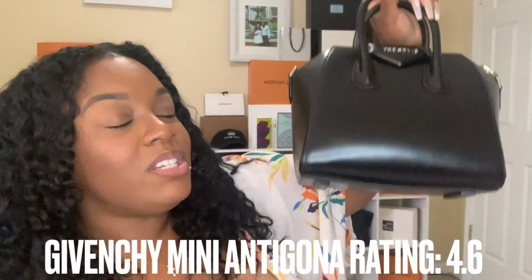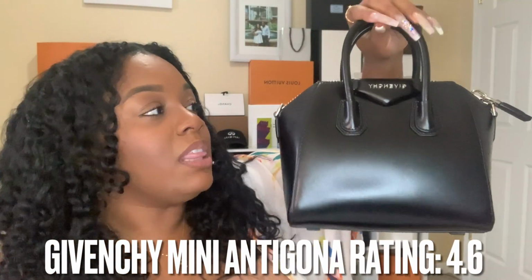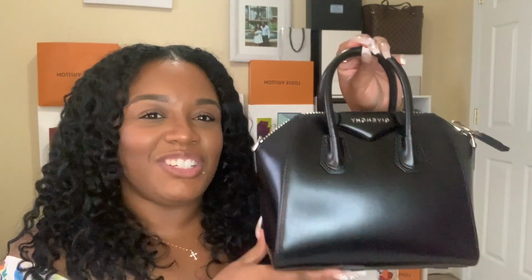So we are going to give the Givenchy Mini Antigona out of 5 stars. I am giving it 4.60. So we took off a quarter for the inside and the zipper, like the opening, and we took off 0.15 for the strap issue. But again, not a big issue if you don't ever carry it, so just keep that in mind. So 4.60 is what we are going to give the Givenchy Mini Antigona handbag.